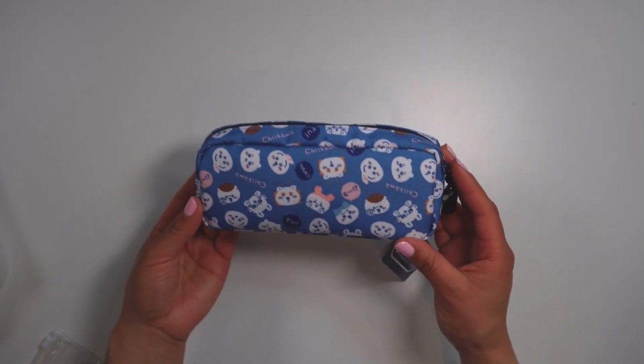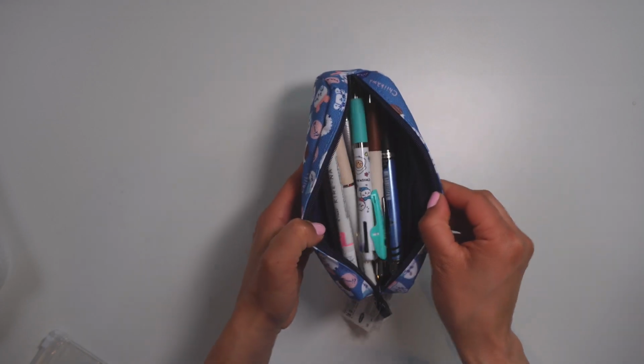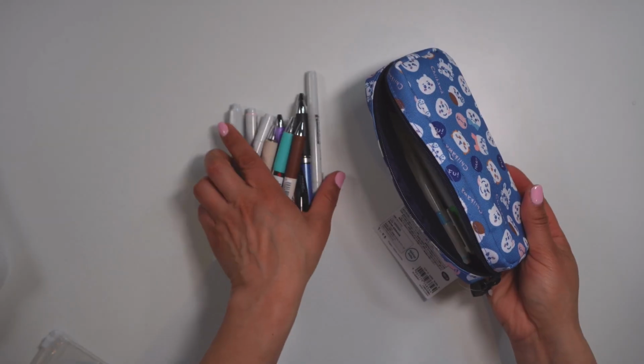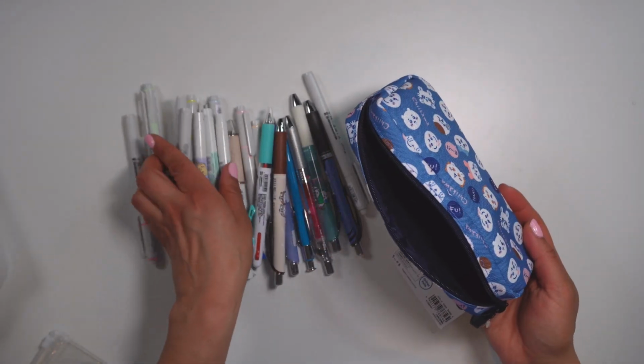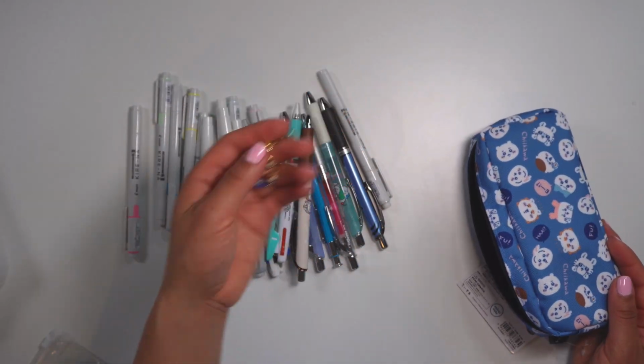I have one more character pouch. This is the same Chiikawa character. And in here, I have a bunch of pens that I purchased while I was there. So let me bring all of these out. I also have a Mount Fuji keychain.